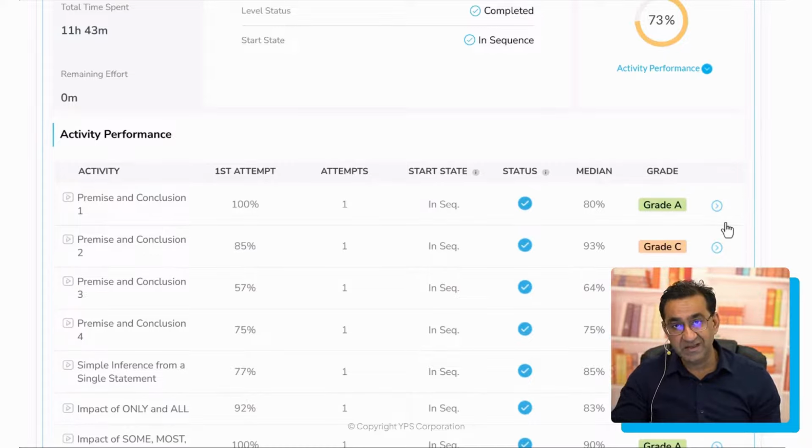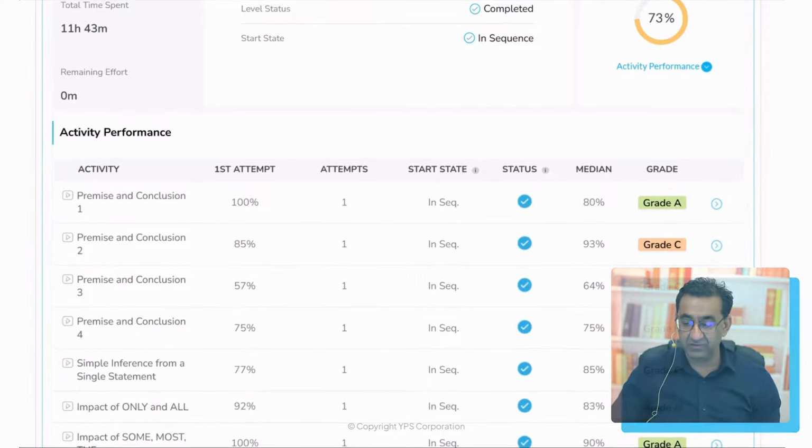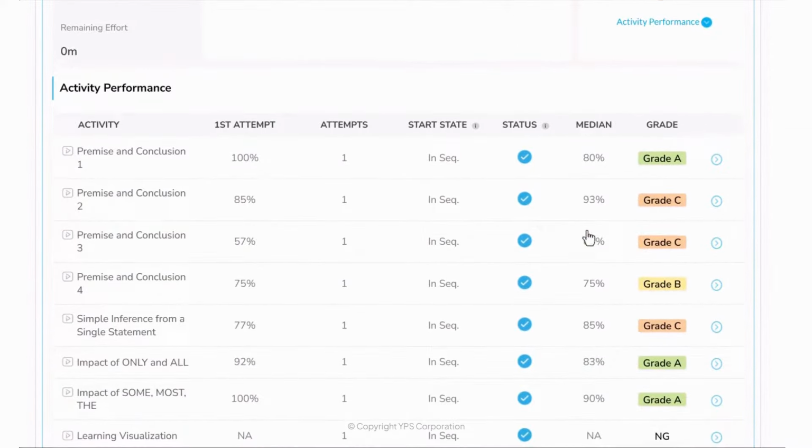You can go back, revise this activity, and then you can be more focused, most importantly, for the next activity, which is our primary thing, because we want you to improve while you're learning. And this feedback forces you to improve here. You can really see, so this is an old account, so the student did not get that feedback, and the student continued to get a grade C in many of the activities here.